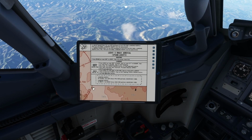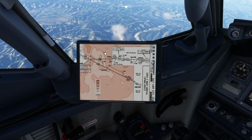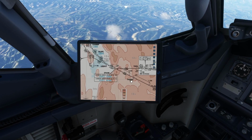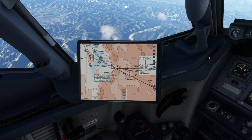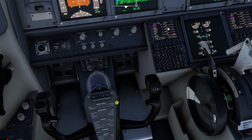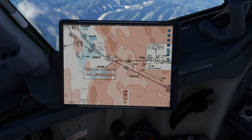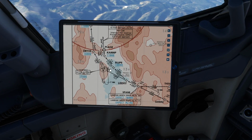Before descending on the Arrival, we can review it, checking notes, and making sure any crossing restrictions are in the FMC. For instance, there's an expect flight level 190 at Spain. We check the rest of the arrival in the FMC matches the chart.